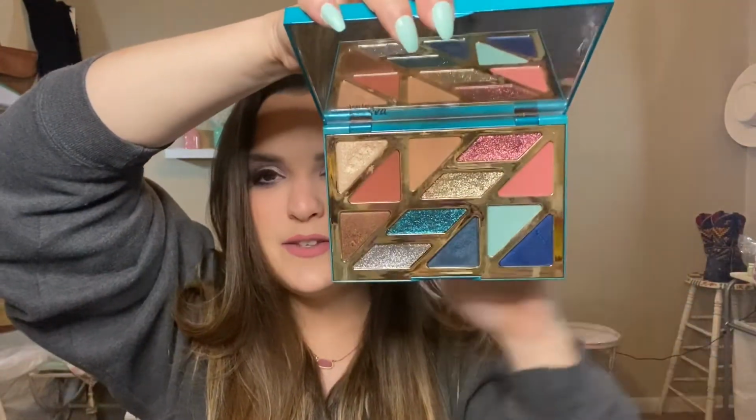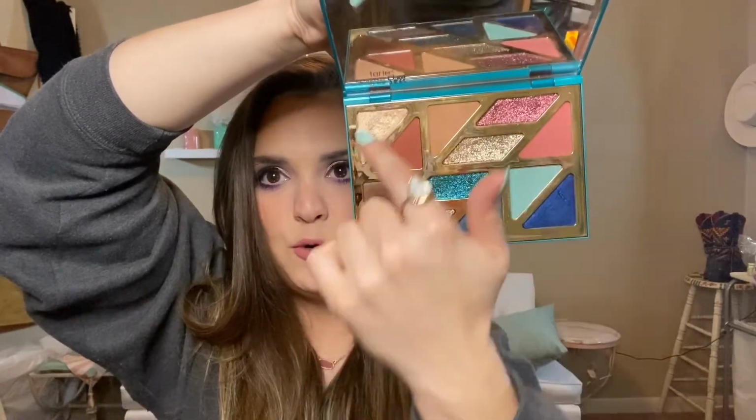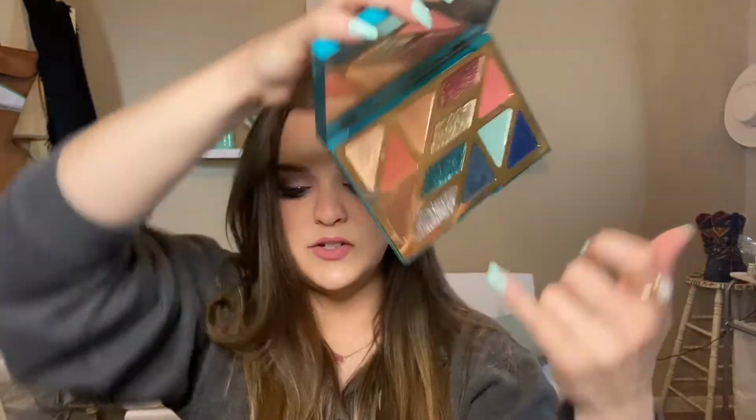So the layout is really nice. You've got these 4 up here in the corner. Those are your neutrals, your everyday go-tos. And then you've got some fun colors happening over here. And then all 4 of these on the diagonal are pressed glitters. And these pressed glitters are really nice as well.